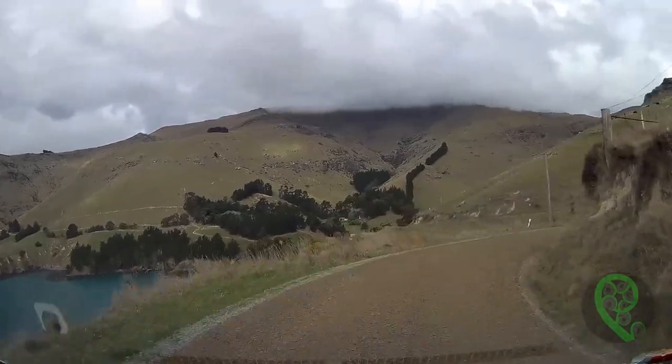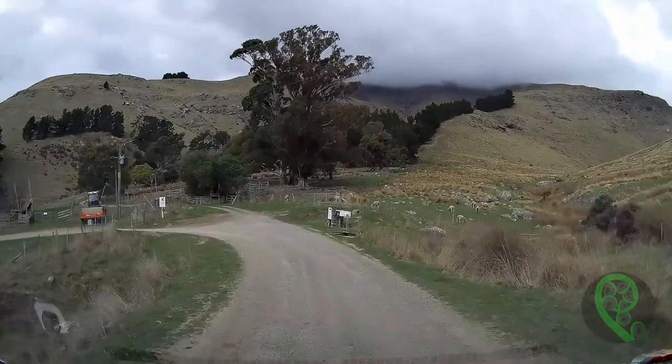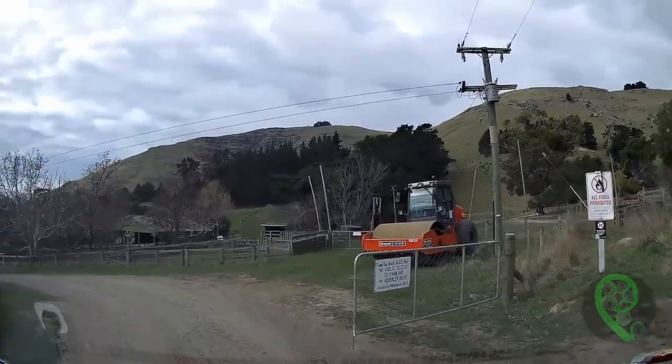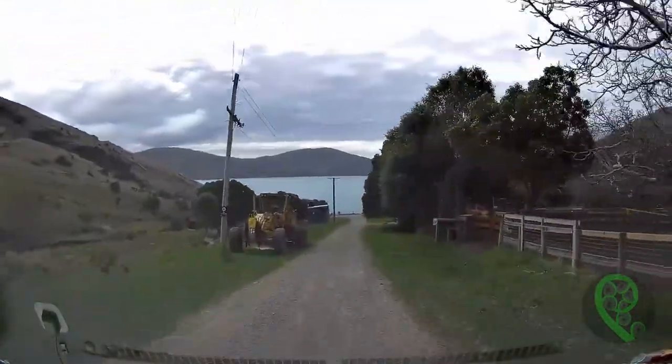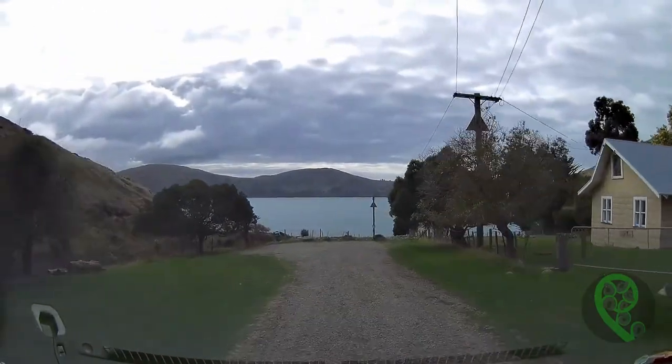One last final descent down the hill here as we drop into Camp Bay. There's a great little parking area just down here off to our left. Now we're going to pull up down the end and pop out of the car. We'll wander down to the beach itself along the foreshore, and I'm sure we can get some great photos of the local area.